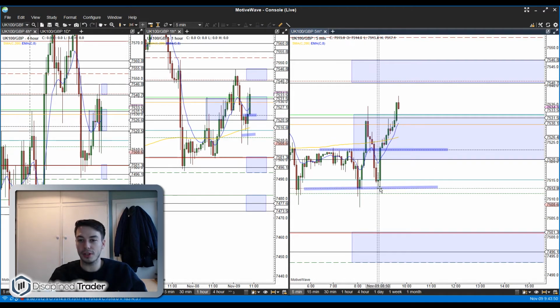I was looking for it to come down from here, and it did, but I just didn't get the signals that I was looking for. This wasn't quite right, and if it's not quite right, don't take it. As long as I continue with this discipline moving on, for the next trade setup and the next trade setup and so on, then that will stand me in good stead.